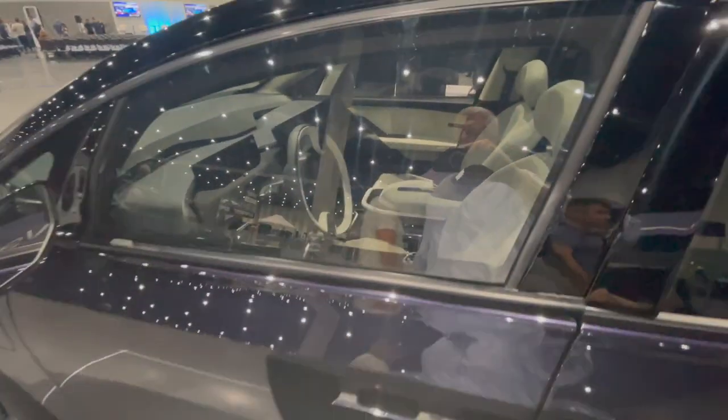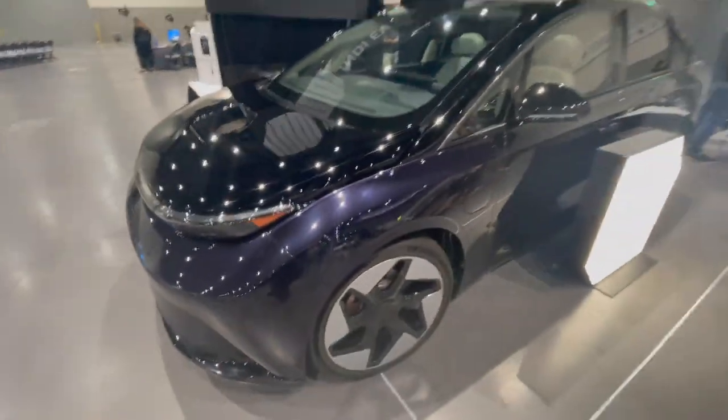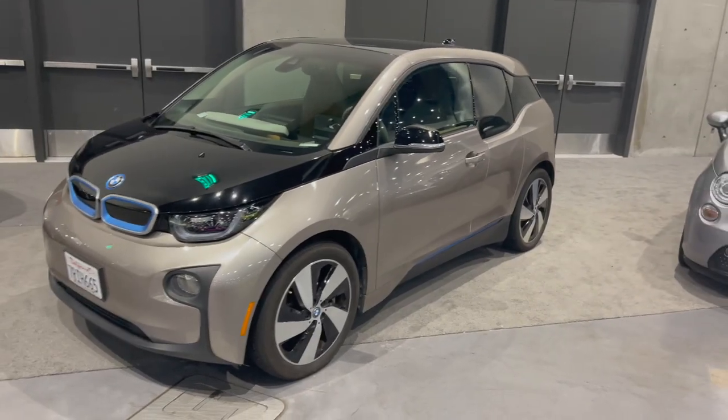Interesting. I like the white seats. The steering wheel is cool. Nice giant screen in there. Some big wheels. Good luck to you guys. Yeah, I love this lineup of cars here.